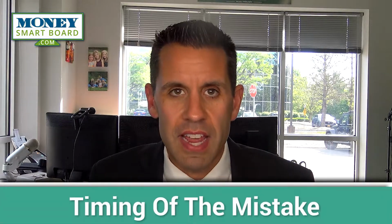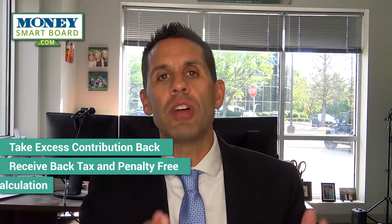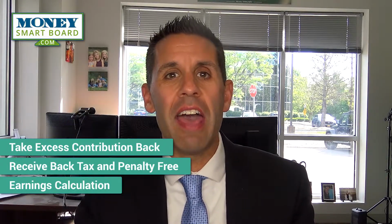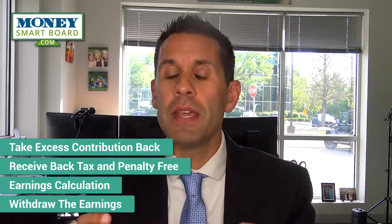Here's where the timing of the mistake comes into play. If you're fortunate enough to find out that you over-contributed before you file your tax return for that year, normally the corrective action is you take the excess contribution back out of your Roth IRA. You receive that back tax and penalty free, but then you have to do an earnings calculation on that contribution from the time it entered the account to the time it left. You also have to withdraw the earnings associated with that excess contribution. In the earnings piece, that's where you have to pay ordinary income tax on the earnings and potentially a 10% early withdrawal penalty if you're under the age of 59 and a half. But again, it's just that earnings piece that the taxes and penalties apply to.